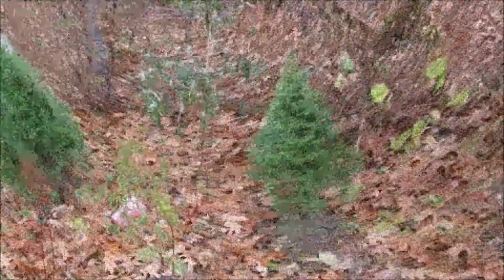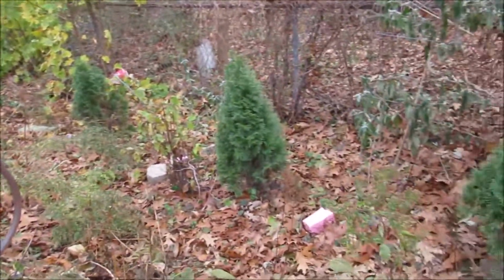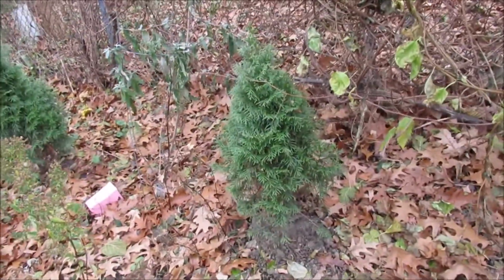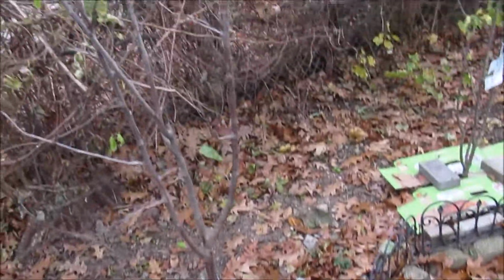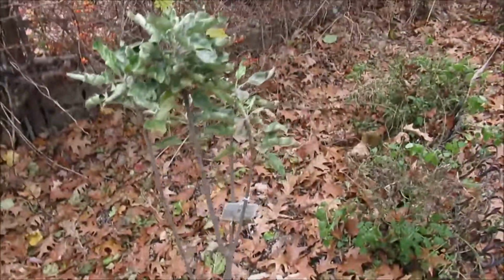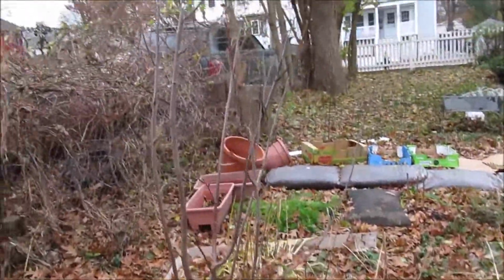Now check out my arborvitae. I planted them about 2 years ago. They were small little plants, but now they did a lot of growing this year. They're looking very good here. And here is a plum tree. I've finished putting them. My apple tree here. Those are the hollyhocks. And the other apple tree. And this is the plum tree here.